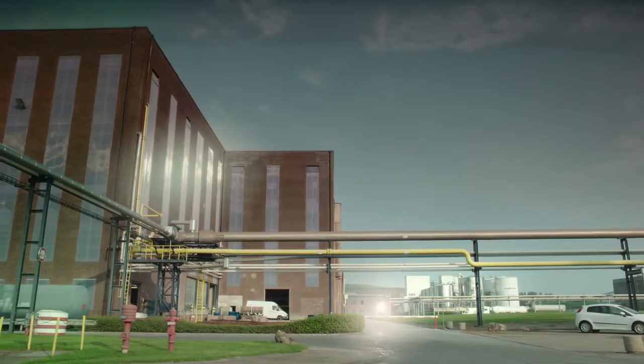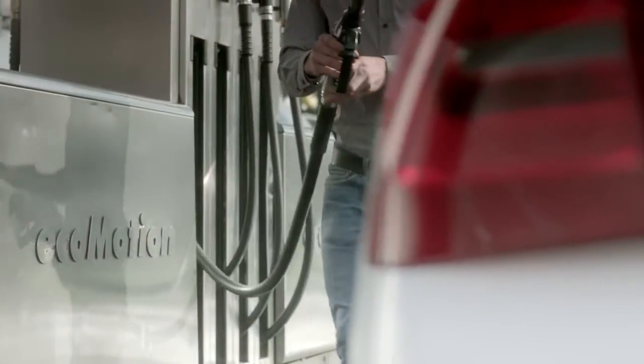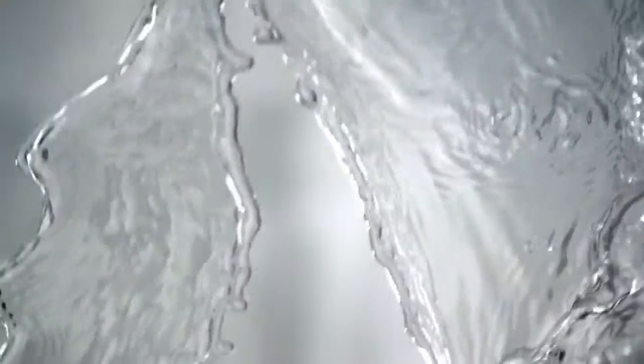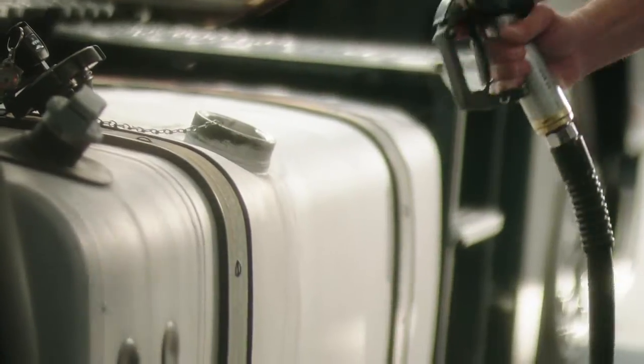Here at the Lippe plant, the environmentally friendly diesel EcoMotion is produced from residual waste. Absolutely no energy crops are needed to produce this sustainable form of biodiesel, as it is based entirely on animal fat and used cooking oils. As a result, greenhouse emissions are cut by up to 83% and valuable fossil fuel resources conserved.